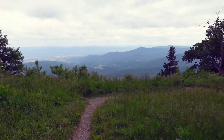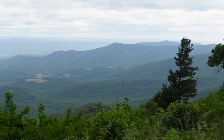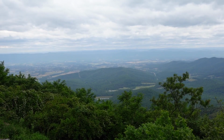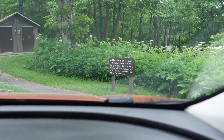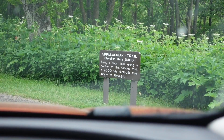This spot is called Jewel Hollow Overlook. We're now at a little over 3,000 feet. We made a pit stop at Pinnacles picnic area because Mom had to use the bathroom, but look what we found. This is part of the Appalachian Trail. We're at 3,400 feet elevation.